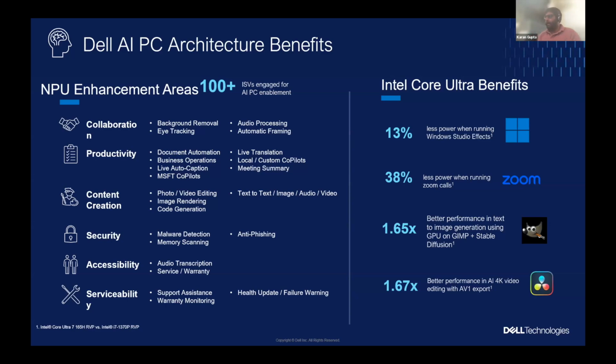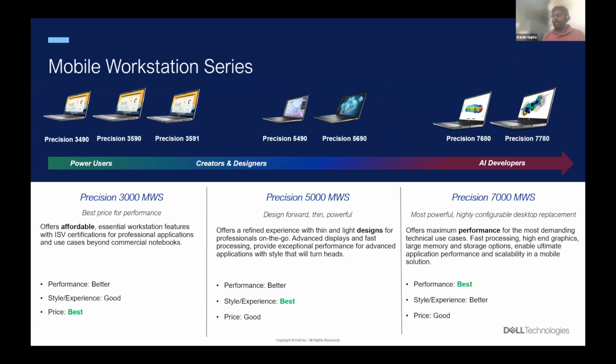So with that, let's go one more slide forward, which is my last slide on the mobile side. And this is just teeing up our portfolio. What does Dell Precision offer our customer base today? We have three tiers within our portfolio, the 3000, 5000, and 7000 class of products. As you go from left to right, they go from price performance oriented, so more entry systems, to full-blown scalability on the 7000 series, where you get entry desktop level performance in a mobile form factor. And the 5000 series in the middle is more about premium design, thin and light systems.